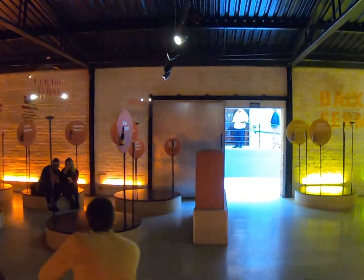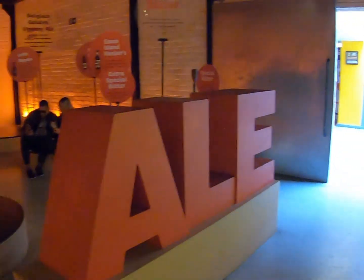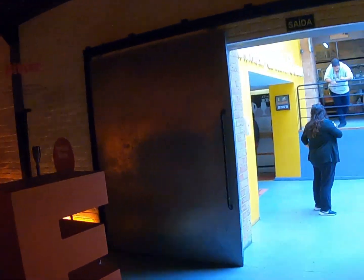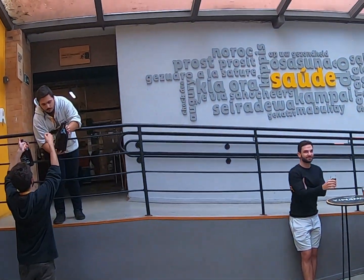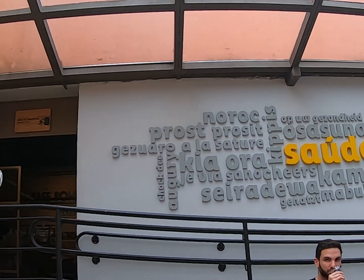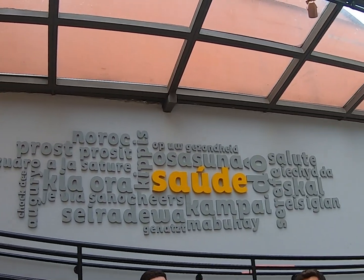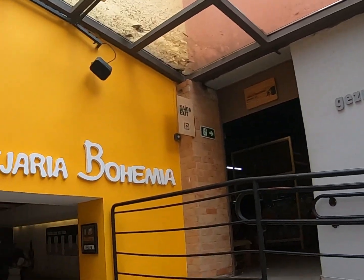So many beers. So what would you choose? Lager, ale, or lambic? And as we exit the building, there's a very nice sign of how we say Saúde, Prost, Cheers, Skål, whatever you want to say. Drink your beer in peace.